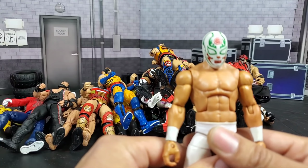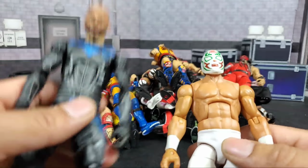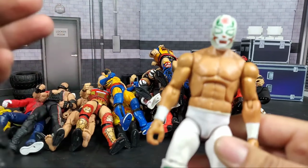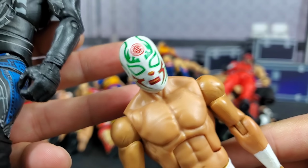Figs 31 again. Figs 31 with this one, as well as the Velveteen Dream. And then also for the Nightwing, Ricochet and Andrade. Andrade, obviously, with the mask look. I guess if you do pick up the ringside exclusive, you can pull off something similar, but it ain't going to be executed the way that you're seeing it right here.